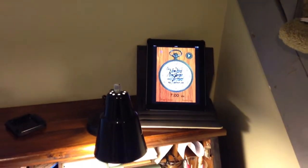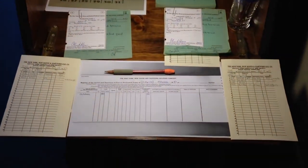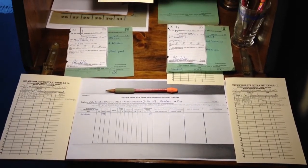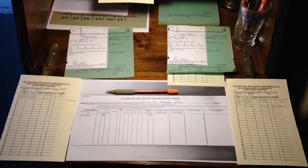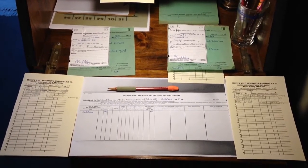Hold on a second. With the fast clock and the operator's table, we'll be doing a register of all the trains that arrive. These are the orders and clearance cards, paperwork for the two trains, and the rest of the paperwork and switch lists.